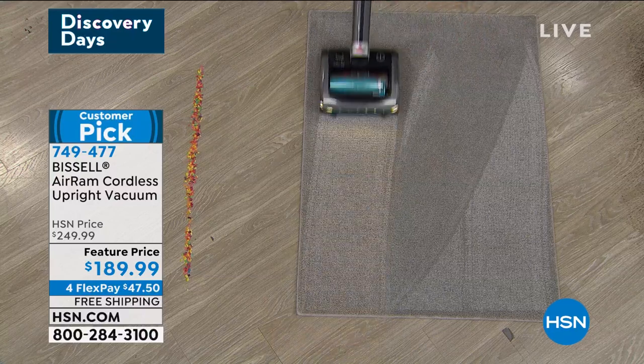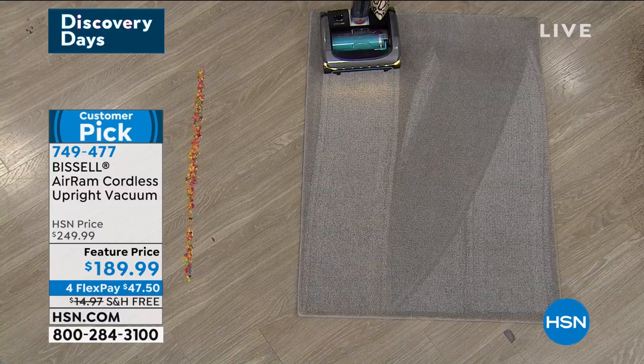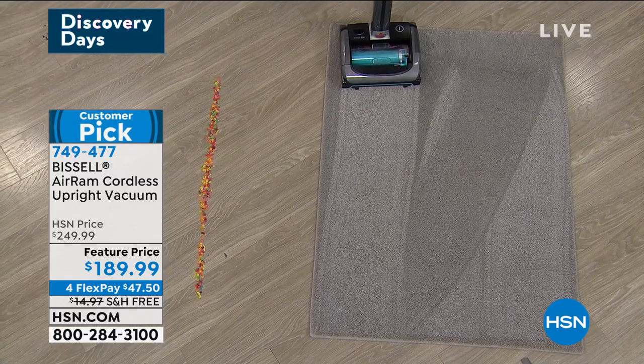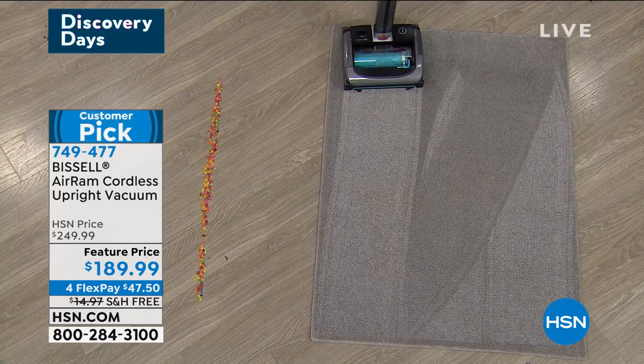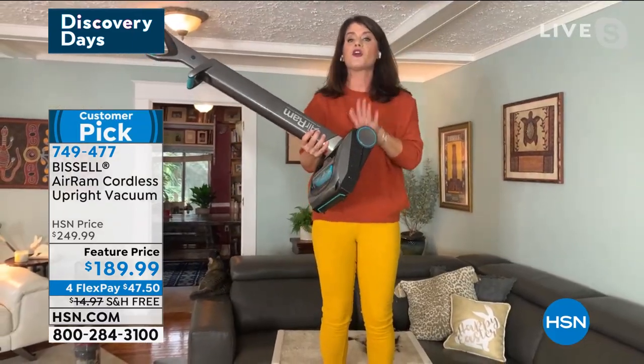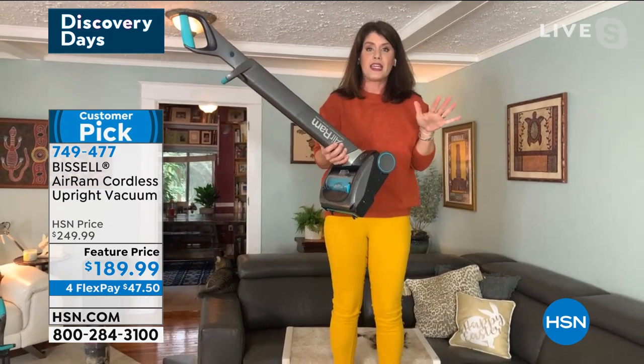Carpet lines, it doesn't matter. So you can go to your tile floors, your wood floors, your laminate. Take it outside to the garage. Everywhere where we're living now, you don't have to look for a plug or have a cord. Guys, I promise, when these are gone, we don't think we can get these back in.